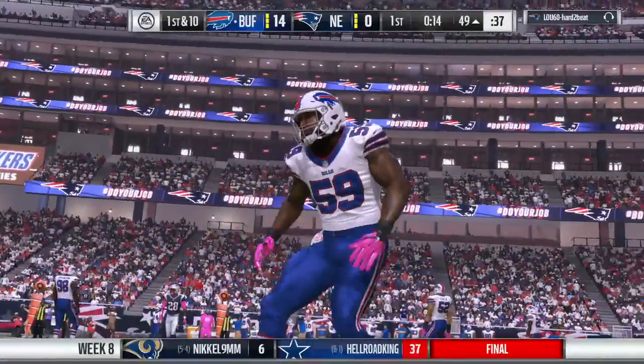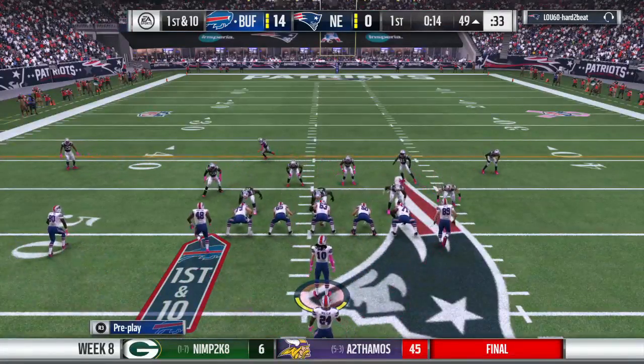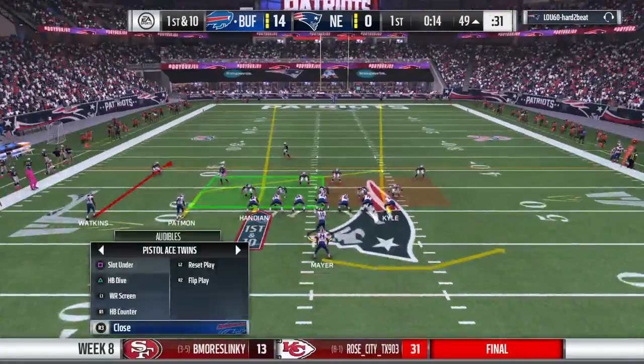Back onto the field now comes the Bills offense. And that recipe on their last drive that resulted in a touchdown looked pretty good, so they'll be hoping to do that once more.